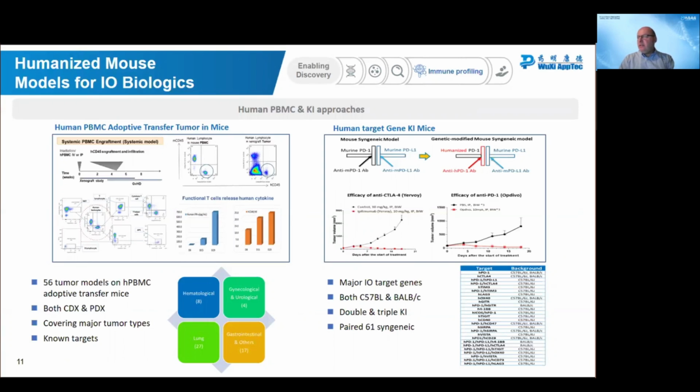To the right of this slide, you can see that we've also been using knock-in mice to express human target genes for checkpoint targeting antibodies, and demonstrating, for example, that CTLA-4 and PD-1 antibodies show substantial reduction in tumor volume in such models. Again, we've covered the major IO target genes and have built double and triple knock-in models, as well as paired Syngeneic models in both C57 and Balb/c backgrounds.